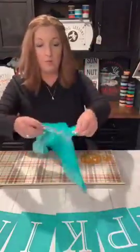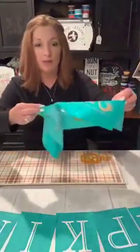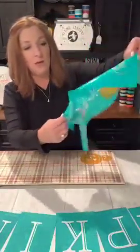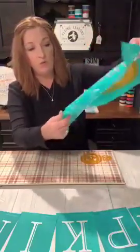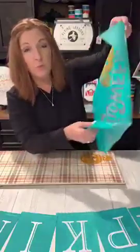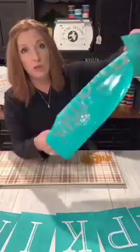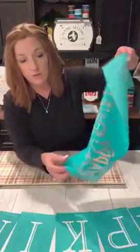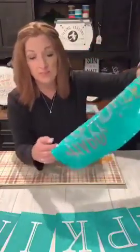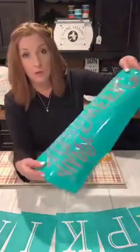So I'm just gonna pull it apart very lightly because you don't really want that to happen. You want to try to avoid stretching your transfer. If that happens and your transfer is not too sticky, you can pull it apart slowly like I'm doing right now. If you pull it and it's not going to give, don't stretch it. Take it to the sink, run it under some warm water, and it'll separate, okay?